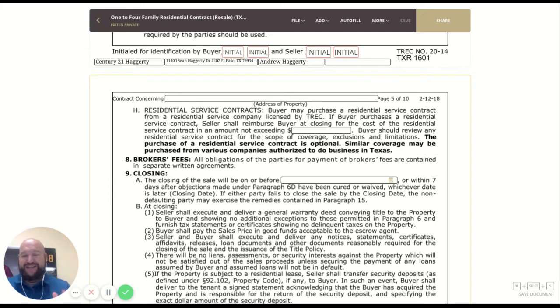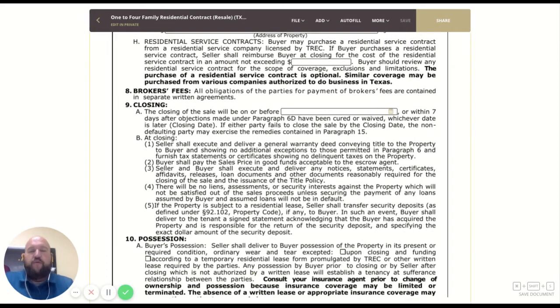Our payment has nothing to do with this contract and will not have anything to do with this contract. Closing. The closing of the sale on or before the closing date or within 7 days after objections made under paragraph 6D have been cured or waived, whichever date is later. If either party fails to close by this closing date, the non-defaulting party may exercise the remedies contained in paragraph 15. Okay. We'll get to that here in a little bit.